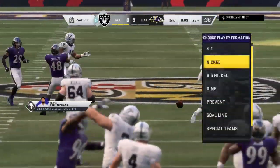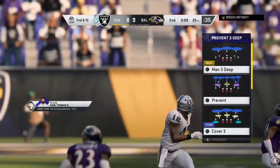It's second down. No disrespect. It's not nothing personal to you. I just feel like I'm back.